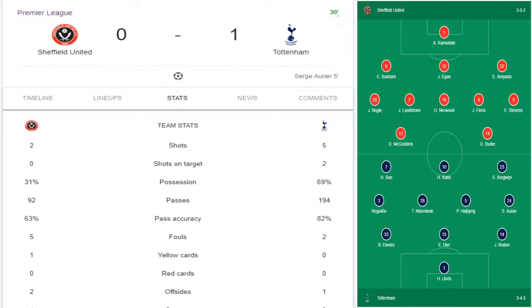Tottenham still in possession. Eric Dier looks up and feeds the ball in towards Ndombele. Ndombele skips inside, wants a free kick. Referee had a good look at it, just had a shrug of the shoulders and says no. Sheffield United now in the form of John Fleck. Fleck looks at the options that he had in front of him, one of which was Lundstram, but it didn't quite come off, and Tottenham will bring the ball away with Ndombele.